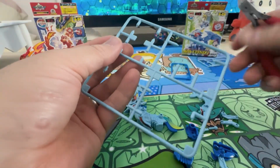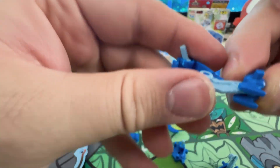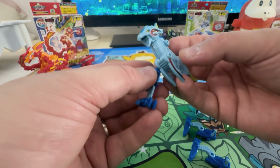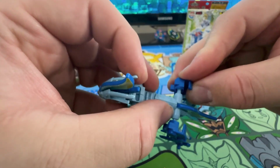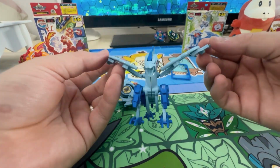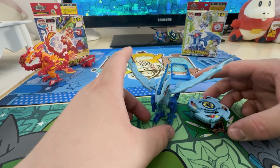You only really need, I would recommend some nippers if you ever did have one of these, just to remove the pieces. If you do have some sandpaper as well, just to clean up any nub marks that you may have. But yeah, they're very simple to assemble. As you can see, putting on the final pieces of Griffolyon there, the 4 legs, and putting on the 2 majestic wings, so to speak. And finally giving it its shield. And yeah, that is Griffolyon.